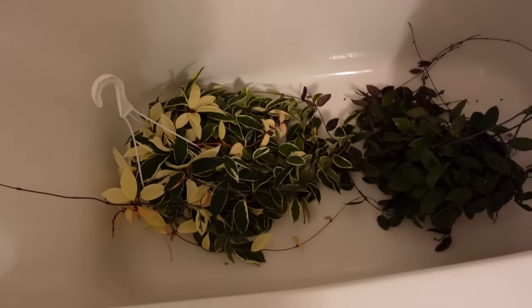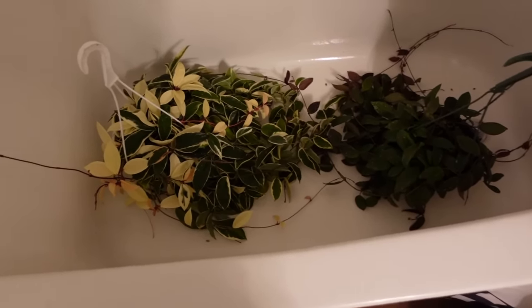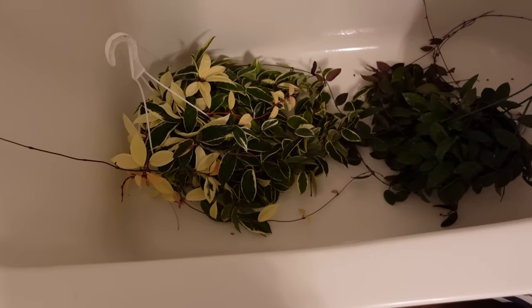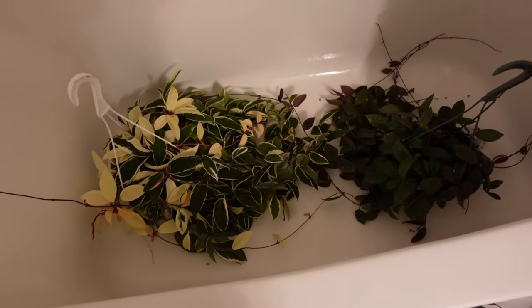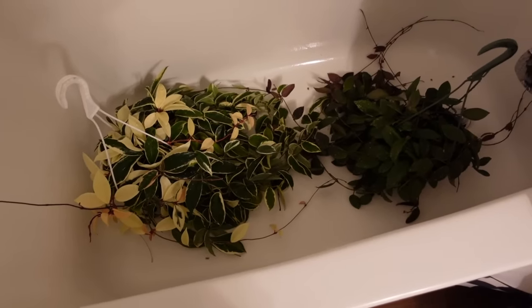I love them. Okay, so the big Hoyas are now in. I just showered them off really, really thoroughly. A bunch of freaking critters have been coming out of these. I should have flooded them outside before I brought them in. Lesson learned. I was catching stink bugs. I was catching spiders. I've had quite the evening, shall I say.